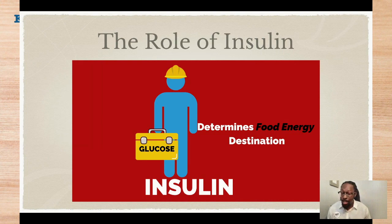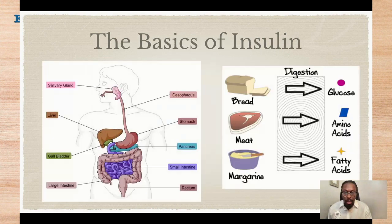Insulin has a lot of jobs, right? He's a workhorse. This little guy does a lot in your body, but one of the main jobs that it does is to determine where food energy goes, right? And we're going to break this down and understand how your body can be resistant to this little guy. So let's talk about the basics of insulin.